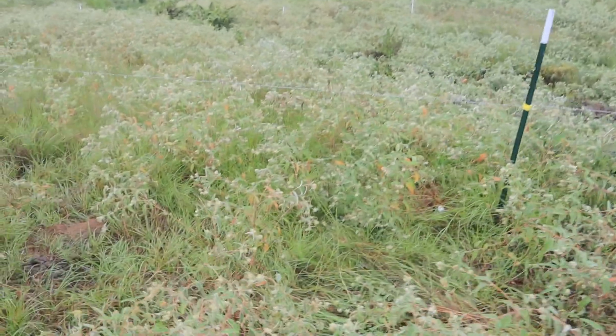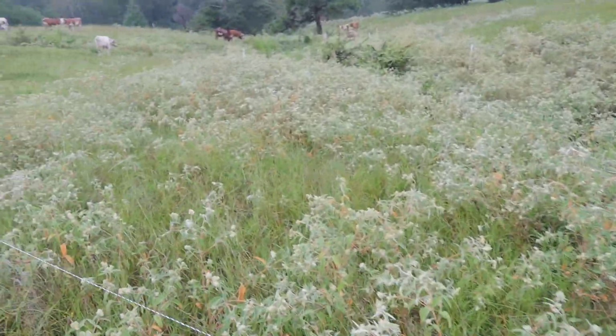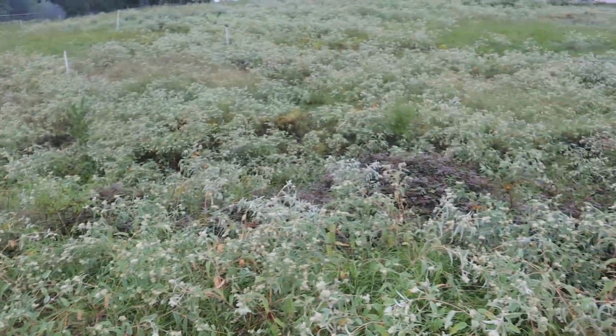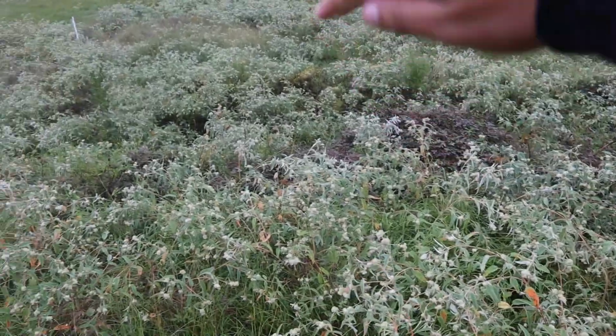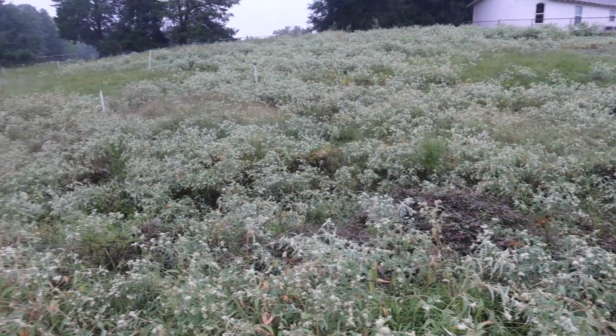Here in East Texas, we don't have the cocklebur problem. We have goat weed or woolly croton, whatever you want to call it. This stuff right here. And this section right here is just full of it. There's a little bit of a ravine right here that's kind of hard to get to, so I can't get the mower down there and mow it.